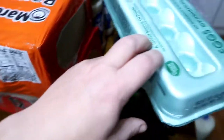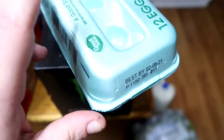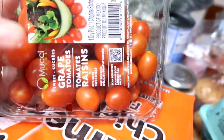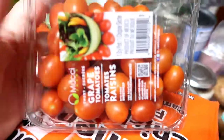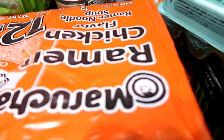Little Liam decided that he wants to have breakfast for dinner one night this week, so I got the eggs for that. I have some tomatoes right here to go with my cucumbers. I like just putting some ranch on cucumbers and slicing these in half, salt and pepper, and that's a nice little snack for me to have at work.